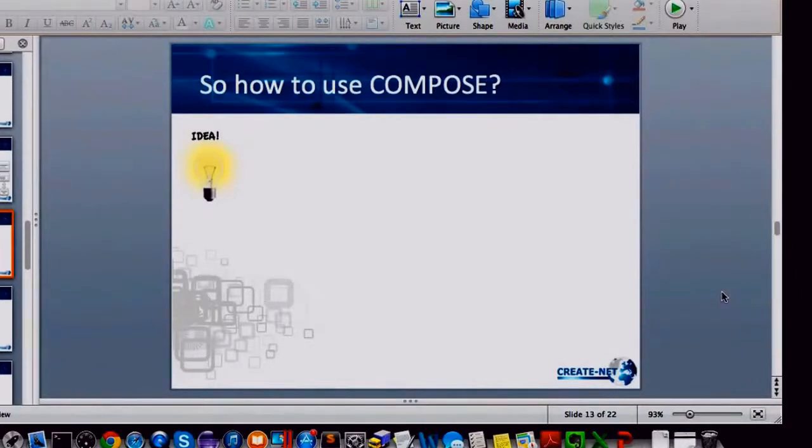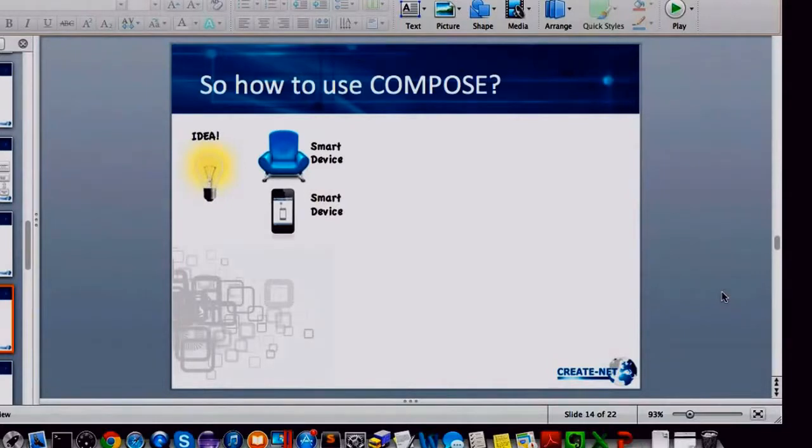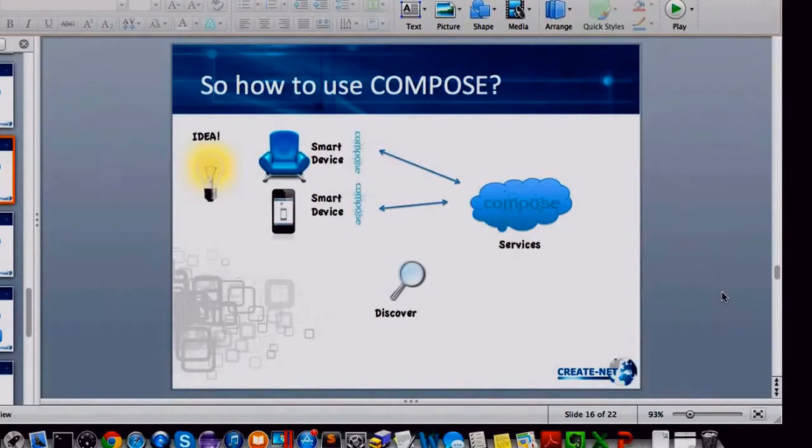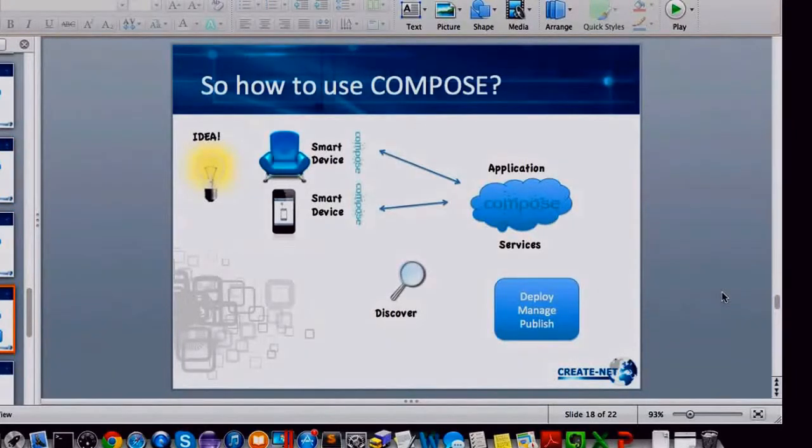How to use Compose. Let's say that you're a developer and you have an idea about an Internet of Things service. So you want to connect a smart or a not so smart device to the internet. What you do is you will use the SDK of Compose or the libraries that will come for this connected device and will allow you to easily communicate with the Compose backend, the cloud platform. You can use the tools to discover external services that can provide you, for example, information about if the weather is good outside and you should go out jogging or you should stay inside and watch TV. And then you can simply write your own application and deploy it, manage and publish it in the marketplace. Simple as that.